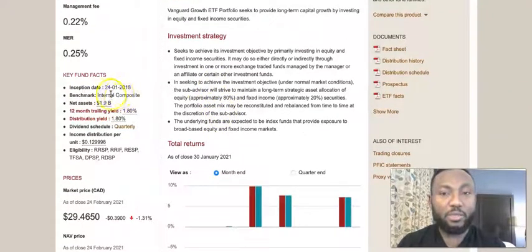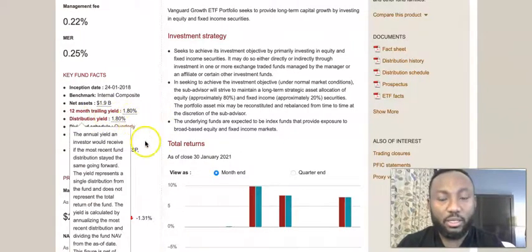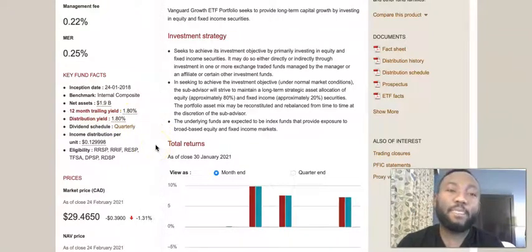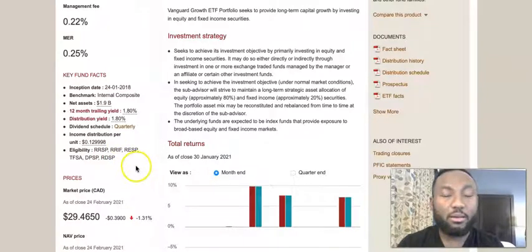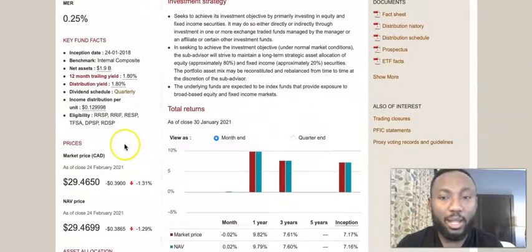Inception date: the fund was incepted on January 24th, 2018, so about 3 years ago. The benchmark is an internal component. Net asset value right now is 1.9 billion. It's almost 2 billion. That's huge for the Canadian market. The 12 month trailing yield is about 1.80%, so about 2%, because it's more of a growth fund, so very little dividend is paid. The dividend schedule is quarterly. Income distribution per unit last time was about 12 cents. As for eligibility for investing, you can invest in all the accounts that you have, RSP, TFSA, regular accounts, and many more.